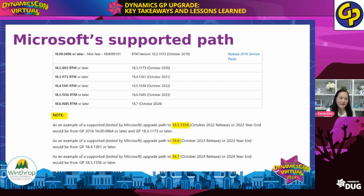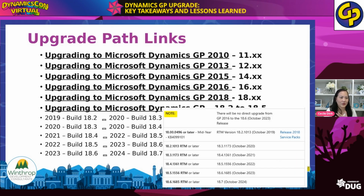So in this case, let me show you. Okay, so this is the upgrade path links. There will be no direct upgrade from 2016 to 18.6. That's the note in that upgrade links. By the way, in my GP blog, I put all these links there so that you can look at them afterwards.